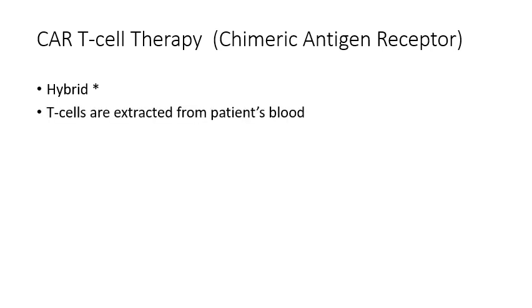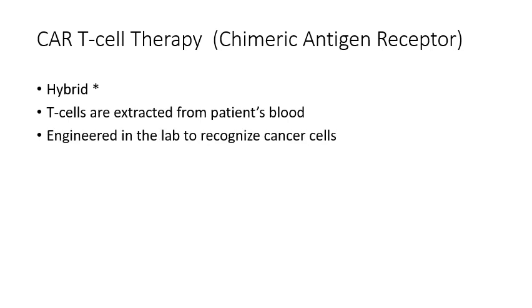So basically what we're going to do is take the T cells out. We've got T cells in our body. Remember, they're the ones that go around, learn what the bad guys look like, and go in there and attack them. So we're going to take those T cells out, because sometimes with some cancers, like we said earlier, they're turned off or they can't recognize what the cancer cells look like. So we're going to teach them what the cancer cells look like. We're going to engineer them in the lab to recognize cancer cells.